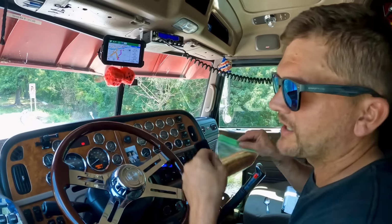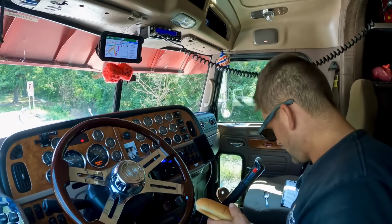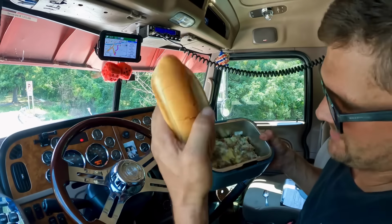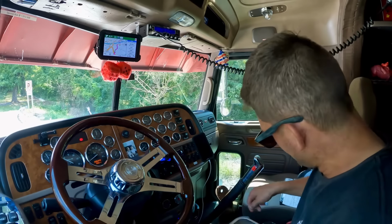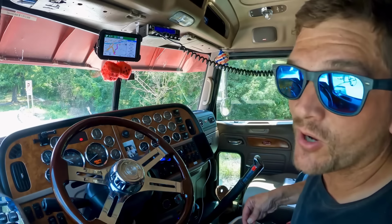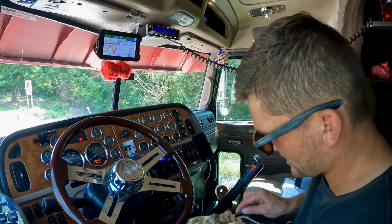Just stopped on a little pull off here on the turnpike to eat some lunch. We've got a chip steak in there, and we'll make ourselves a little cheese steak. It's already got cheese and sauce on it. And as you guys know, I don't do onions or peppers or anything, so cheese and sauce only on the cheese steak.